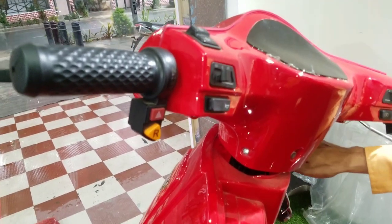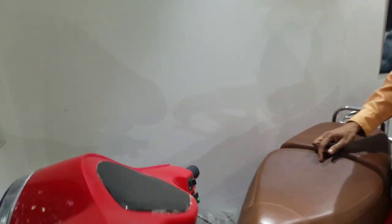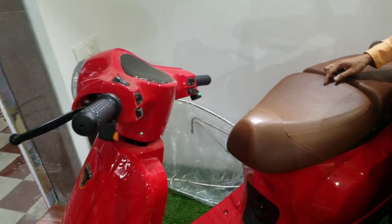This is the first time I'm learning of such features in a scooter. Seriously, I never knew there's a reverse option and keyless and stuff. That's really nice.